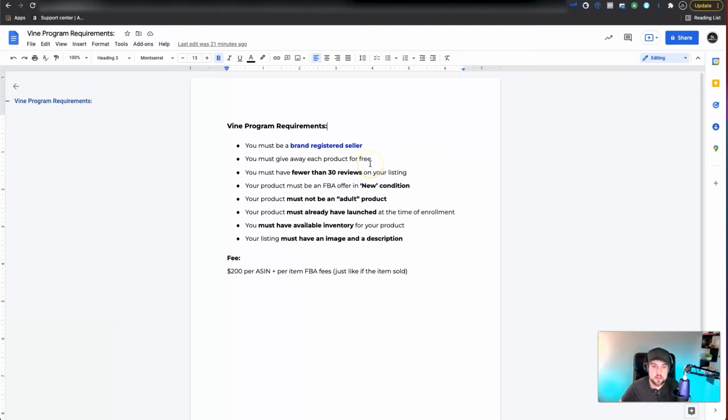The other thing to consider is that you must give away each product for free. So you can give up to 30 products away in this program once you enroll. You have to take a look at how much you can actually afford in terms of how much each individual product costs you, and then you can determine your budget in that regard. But you don't have to actually give 30 full items away. You can give 5 or 10, but the enrollment fee basically stays the same no matter what.